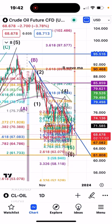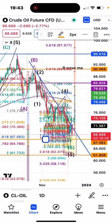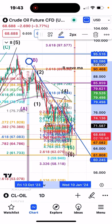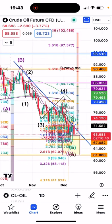Well, sorry, not a 5-wave move down. An ABC pattern down at the minute, unless we break through this orange line. Then it potentially could be a larger 5-wave move down. But at the minute, I'm expecting it to probably stop at 67, which would mean that we have an ABC pattern here, highlighted, with a C ending up down there at the bottom in the yellow box.